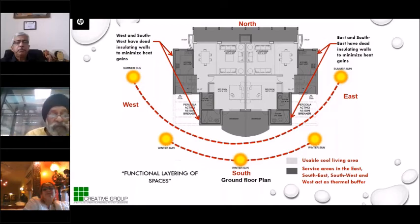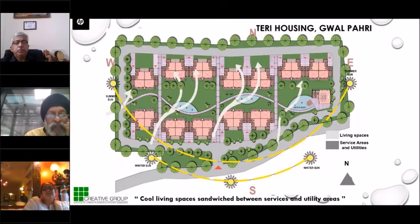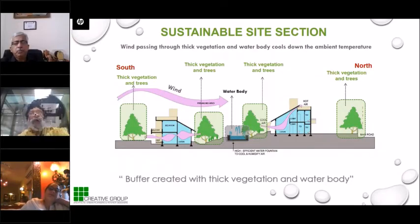Next. Next. This is Terry housing at Gol Pahadi. That is what I'm talking about. Then also the landscape, how the landscape moves through the trees, through the water body, and in the wind direction, and you get a cool air. So that is how we teach the students the passive ways of development of sustainability in terms of planning.